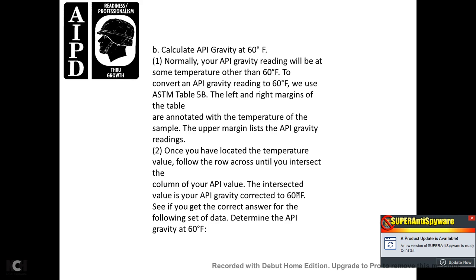Calculate the API gravity at 60 degrees Fahrenheit. Normally, the API gravity reading will be at some temperature other than 60 degrees Fahrenheit. To convert the API gravity reading to 60 degrees Fahrenheit, use ASTM table 5B. The left and right margins of the table are noted with the temperature of the sample. The upper margin is listed with the API gravity reading. Once you have located the temperature value, follow the row across until you intersect the column of the API value, and the intersection is the value of the API gravity corrected to 60 degrees Fahrenheit.